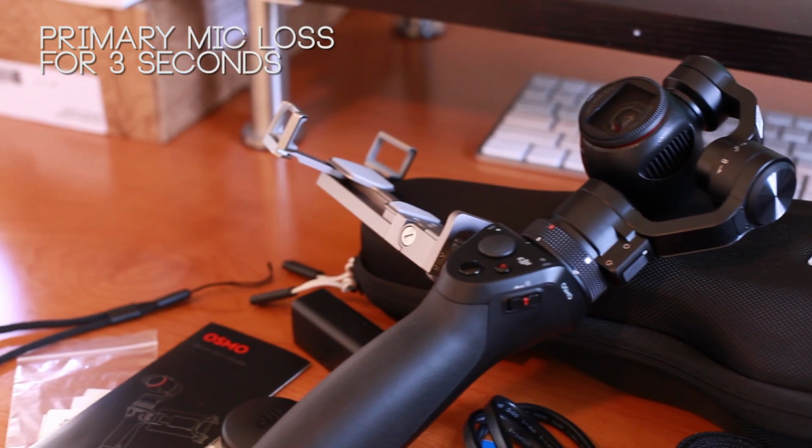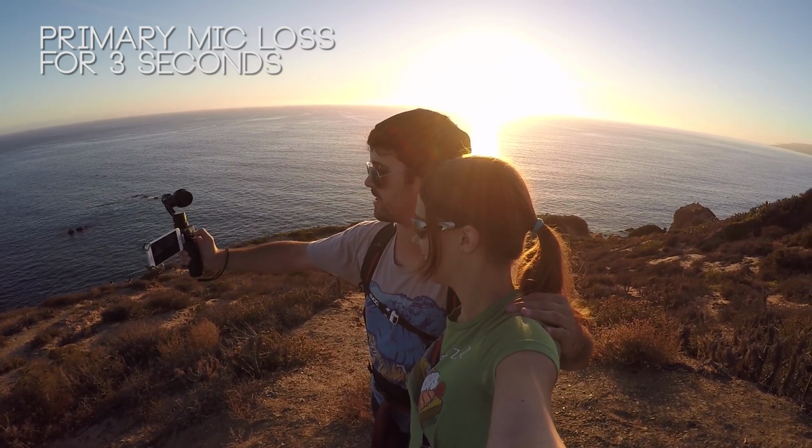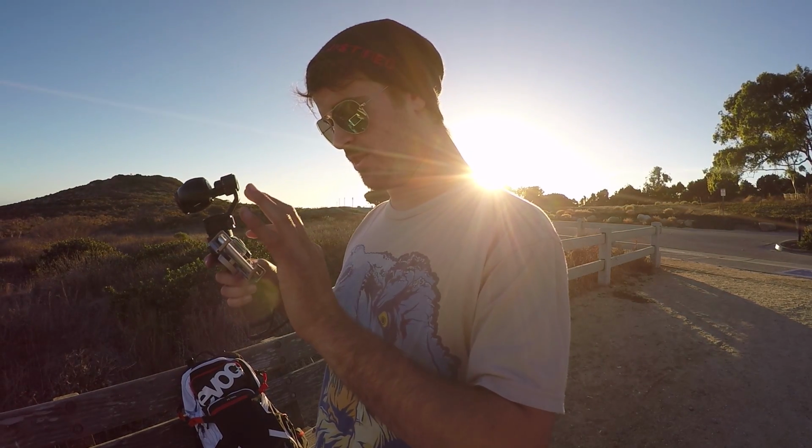Last but not least is the DJI Osmo. This is one of my favorite cameras again to use. It's just not as versatile as some of the other action cameras. You're not going to be able to throw it into the same environments some of these other action cameras can be in because it's just a lot more vulnerable, and it's going to be a big cost up front.